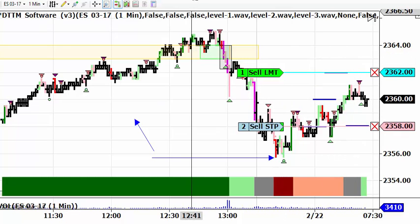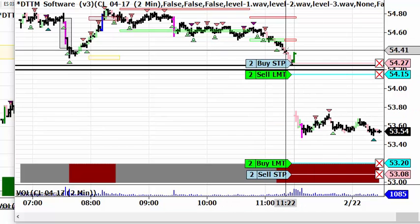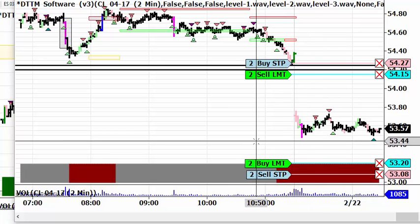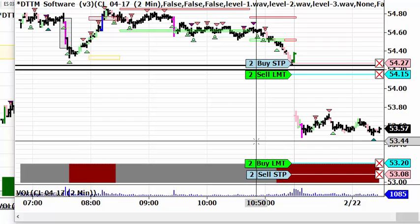But I did want to point this out on the crude market, so we'll go there and take a look at that chart. We're going to get some news coming in here within about 5 minutes, so I've gone ahead and placed a couple of orders, a sell limit and a buy limit. Buy limit is down at 53.20 and the sell limit is up at 54.15. I put in a 12 tick risk on both of these trades, and we'll see if we can get some volatility here when the news is released, and we could be in for a nice trade.